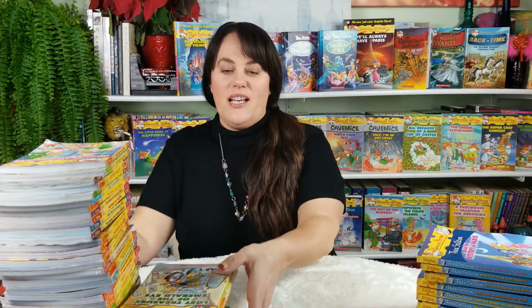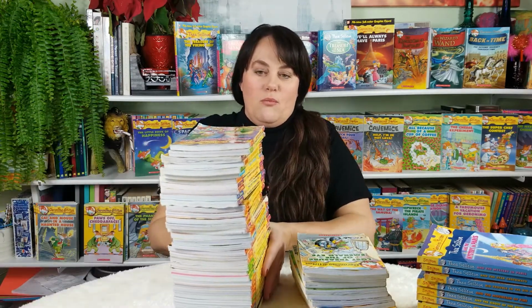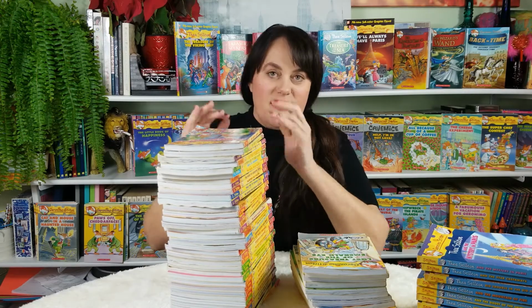And then we have this huge pile of Geronimo Stilton books. This is from what was the original series that started and is still ongoing.